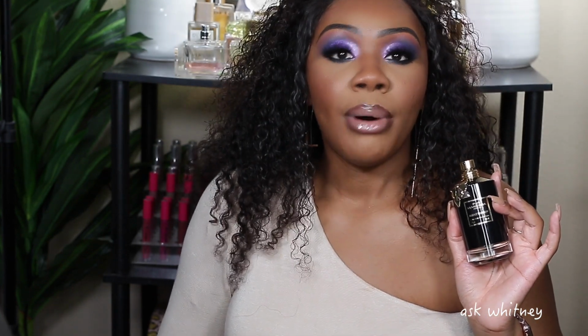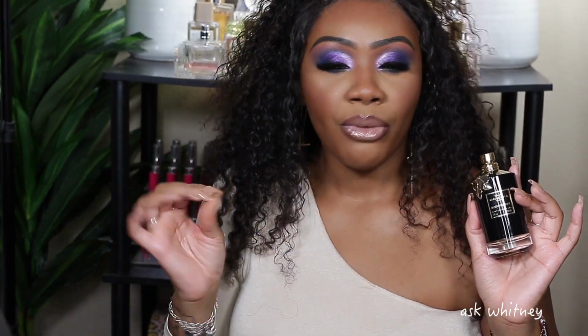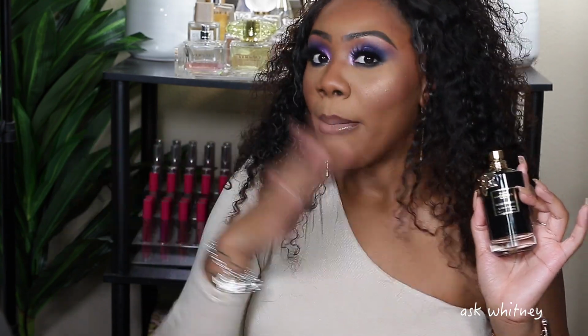This is truly a stunning perfume. I don't think this is going to appeal to everyone. I don't know if I would say this is a safe blind buy, but I like it. It's definitely a little bit more mature in my opinion, but for whatever reason I like it, because usually I don't like perfumes that are more on the mature side. But I think this right here could work.